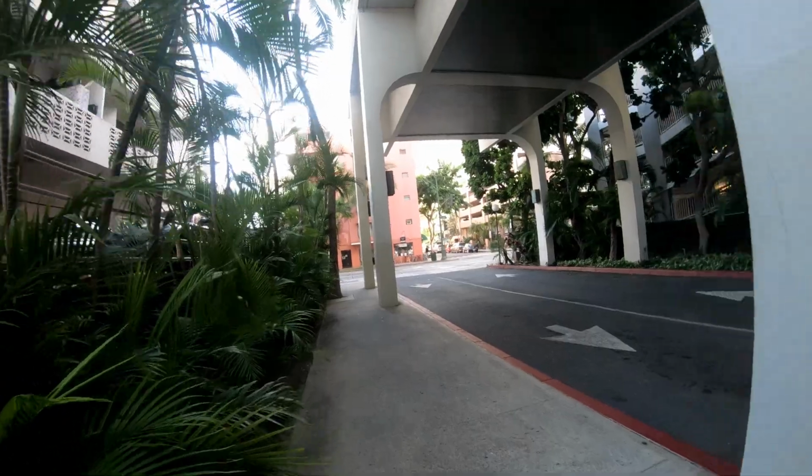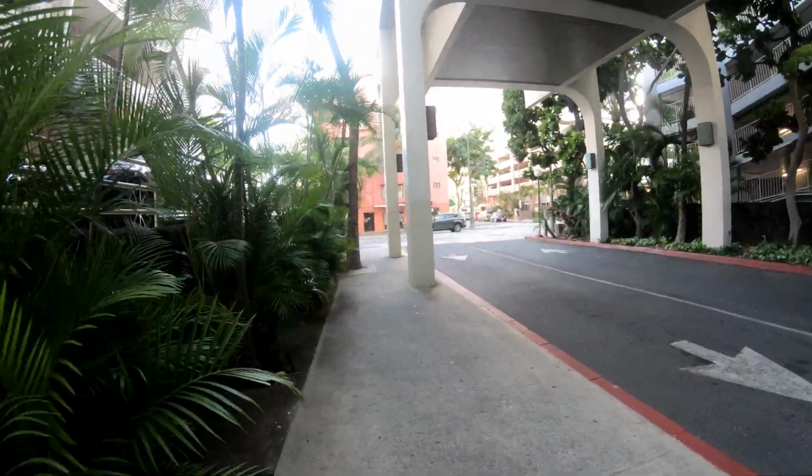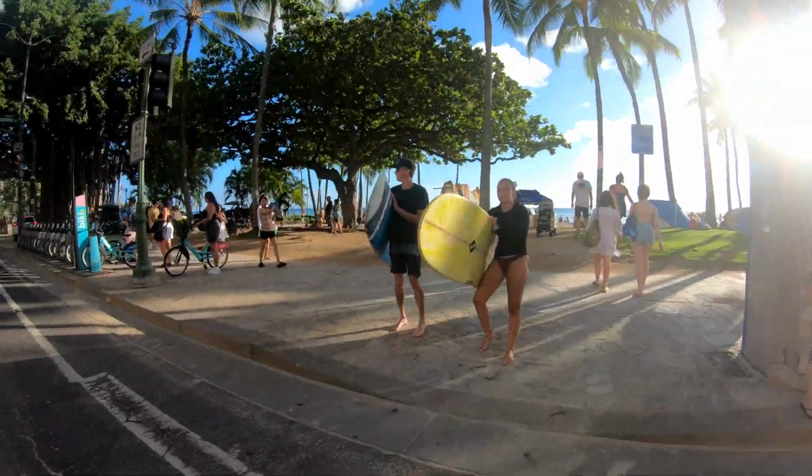On our first night, we took a little stroll down to the beach for our first taste of Hawaii, and then we all went to bed early because we were all very tired from a long travel day.